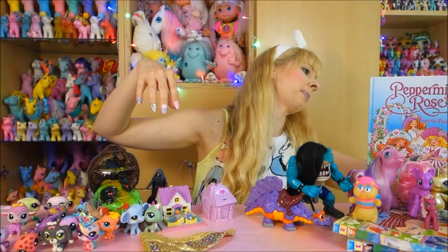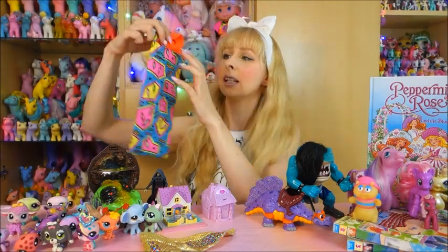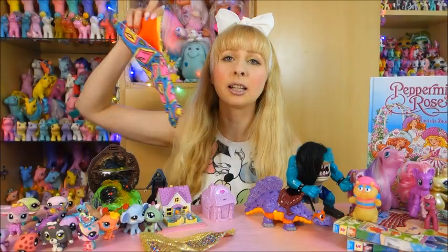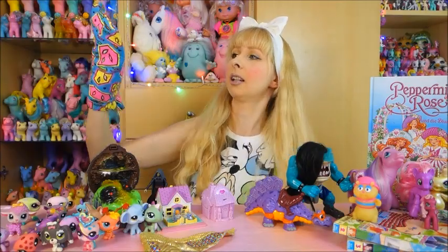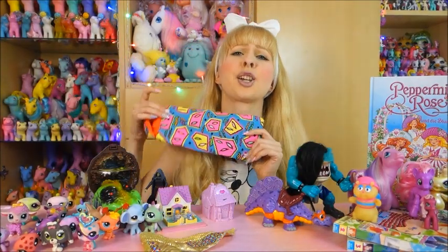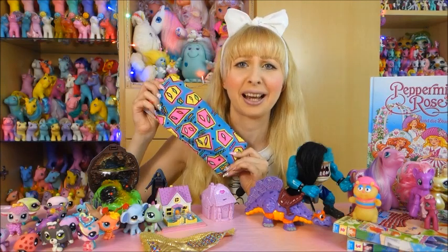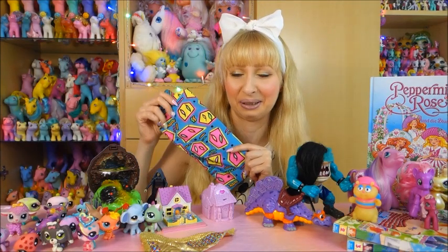I also picked up this thing. I think it must be a sleeping bag for Barbies. I just really love this fabric. I think I wanna make maybe a scrunchie or something out of this fabric. It's so 90s. It screams 90s neon. I love it. That's why I picked this one up.